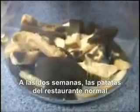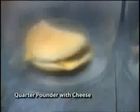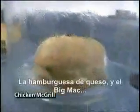2 weeks, French fries from a regular restaurant. 2 weeks, French fries from a McDonald's restaurant. 2 weeks, sweaty, moldy burger in there. That burger's all moldy. The flavor's just starting to mold. That's some kind of cheeseburger.